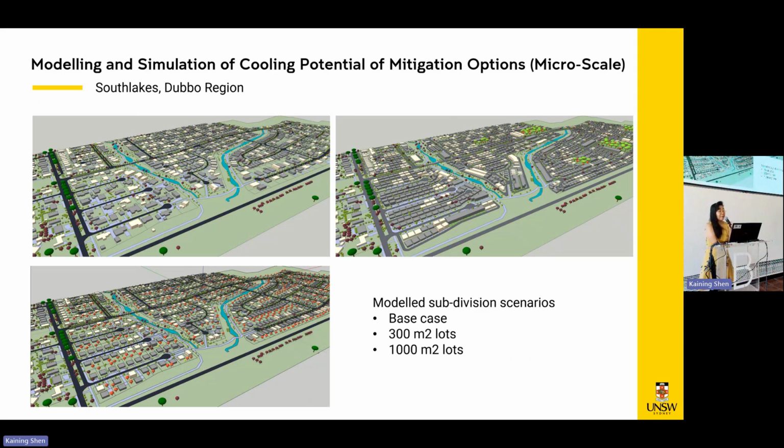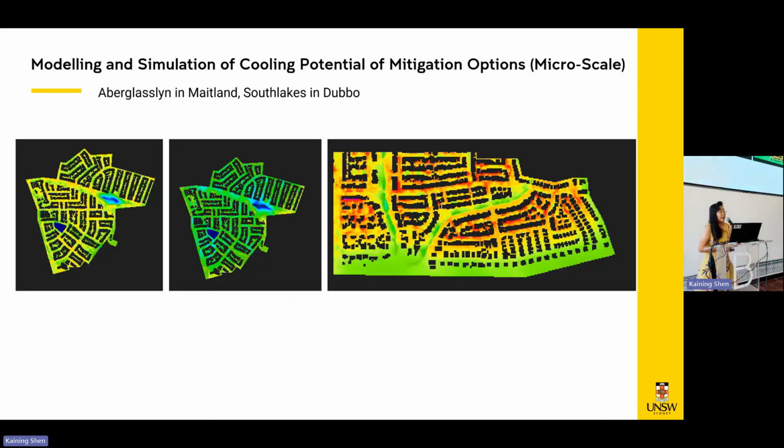And this is what we have modeled: the different subdivision scenarios, mitigation options, and also an example to show you at the micro scale. So the first 2 images show the original air temperature distribution in the case study, and in the middle that shows air temperature reduction by mitigation options. On the right, that's the South Lake case study.